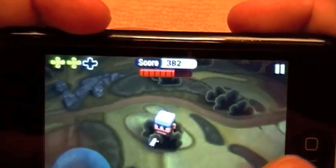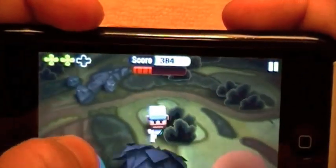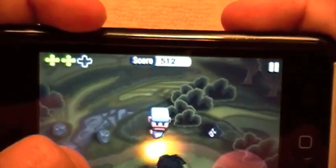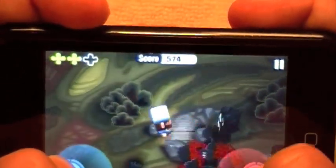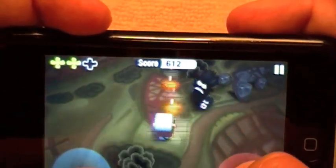I was trying to see if I can get past it, but I've played this a lot so far, and I have not been able to get past it. That big one takes forever to kill. You guys can see, once you get one of the big ones, they turn into a bunch of little ones, and then it gets harder and harder. So that's also what's cool about this application, is that there's not just one enemy, there's all different sizes of enemies that you have to go through and defeat.